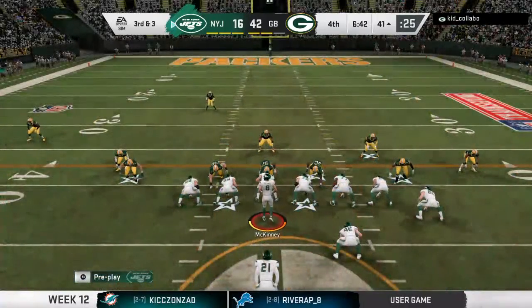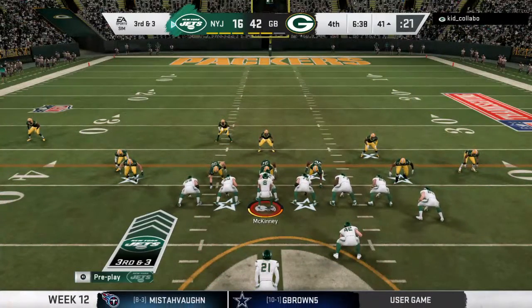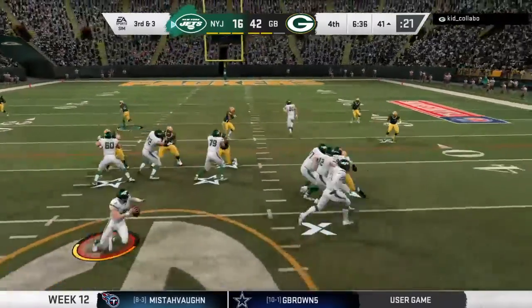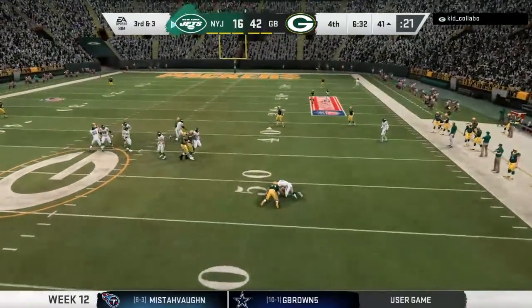Come on, set. 15 line. Watch safety creeping. Off the bootleg, McKinney, he'll buy some time right. And he can't get rid of it.